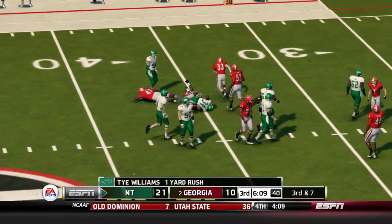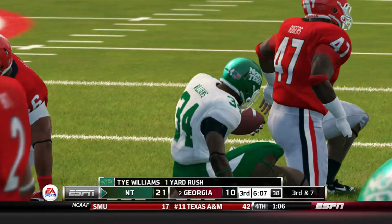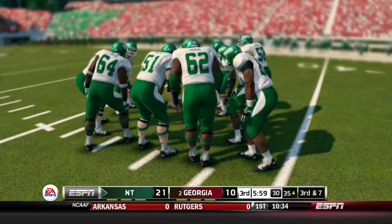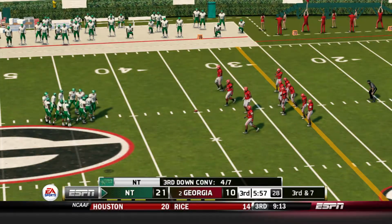He gets out to about the 35-yard line. That's a good third down. Third down, and they need to get it to the 28.